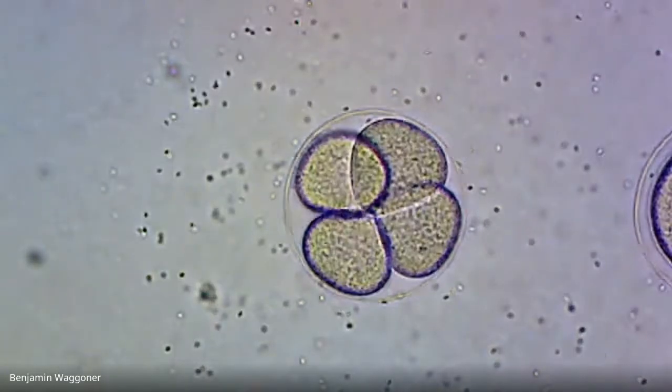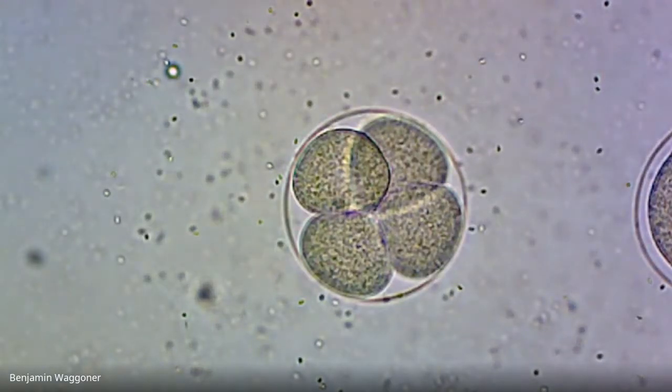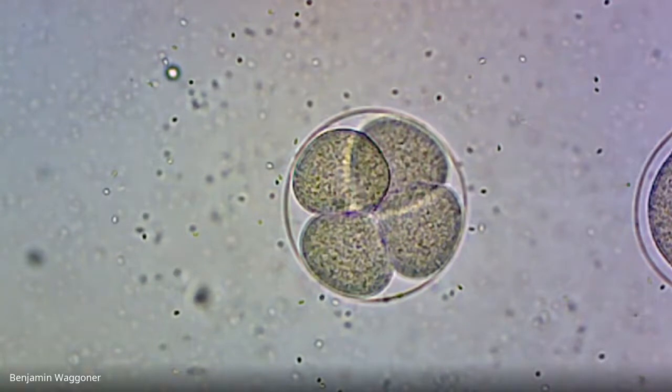Okay, some of them aren't so bad. That's a very pretty 4-cell embryo, but we've seen some weird ones that you can get from double fertilization, and that's why those mechanisms are important.